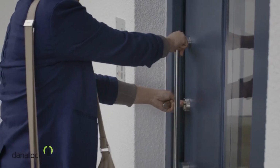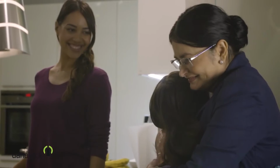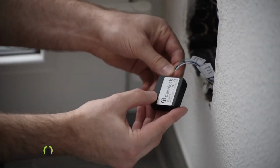Of course, you can always open the door the old-fashioned way, just by using a key. All Danalock products work together to make life more simple and secure.